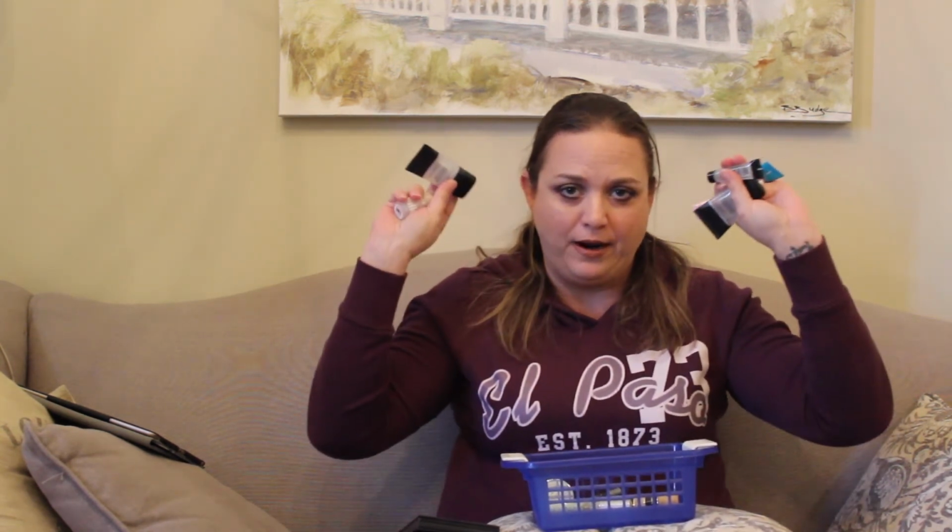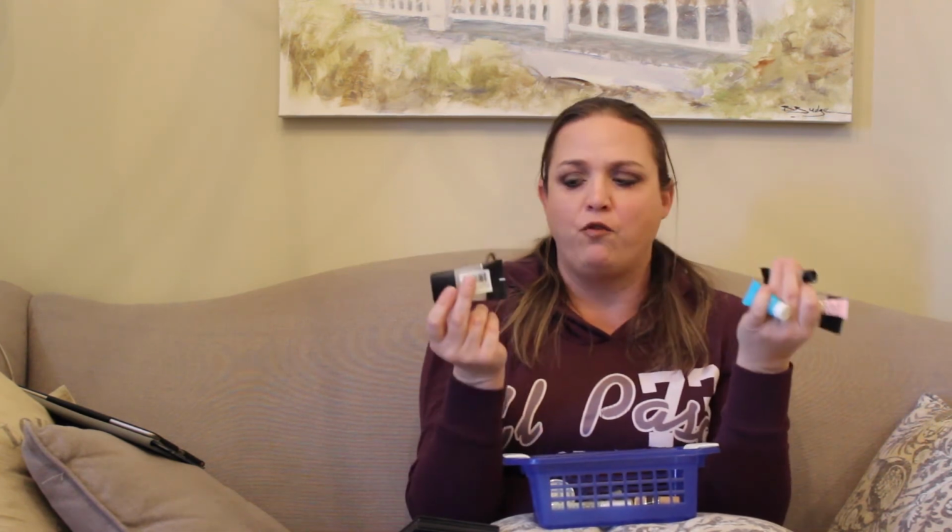Primers, I think I am pretty well set for most, if not all of 2018. I found another one that I forgot to mention earlier. It's just a little sample of the Too Faced Hangover RX that I got with a purchase off the Too Faced website. So I have this as well. So yeah, there's enough primers going on here, I think, to last me for most of the year.